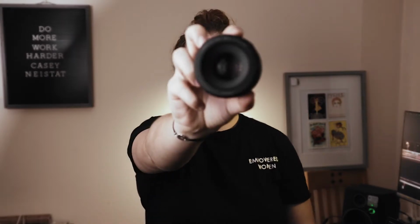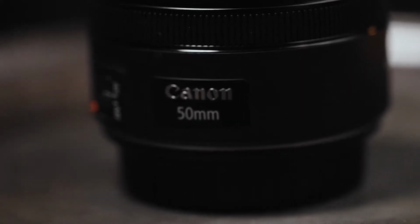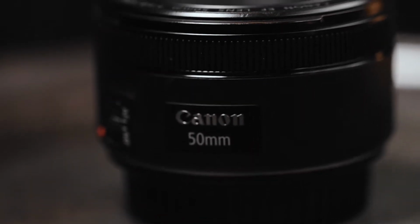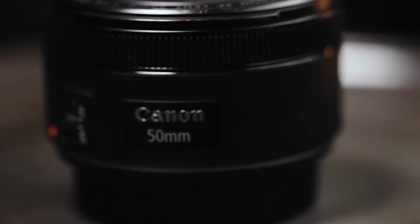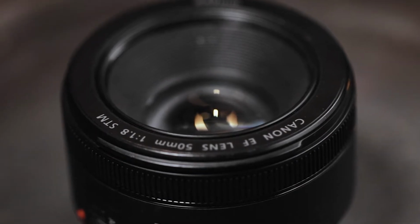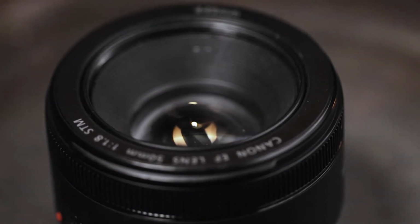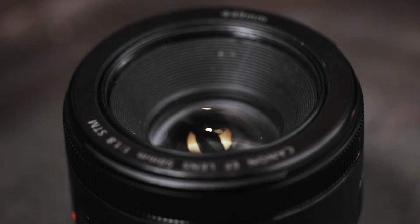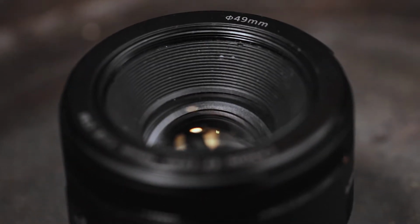Right, next up is my nifty 50. This is the Canon 50mm 1.8. Every photographer and videographer should have a nifty 50. No matter what brand of camera you have, whether it's Canon, Sony, Nikon, Panasonic, whatever, every brand of camera has its own nifty 50, or it might have a 55mm, but it'll still have one.